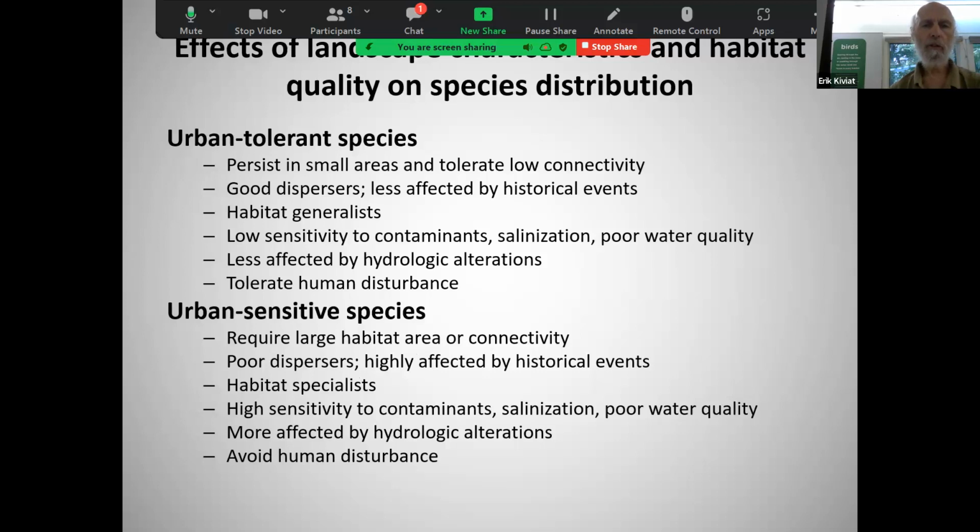So you can see that the urban tolerant species tolerate these small patches, low connectivity. They tend to be good dispersers. They're able to move across the landscape. They tend to be able to use different kinds of habitats, and they're able to put up with contaminants to some extent. Salinization, which is a problem in urban coastal areas particularly, and also industrial landscapes like fracking, gas fracking landscapes are very salinized, and poor water quality.